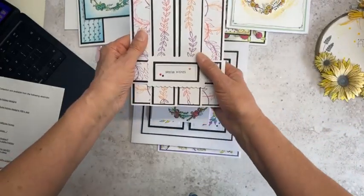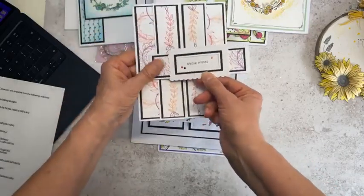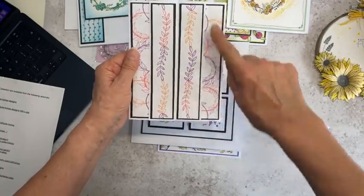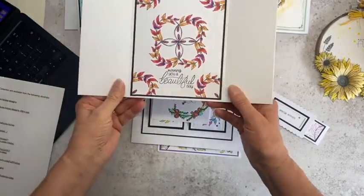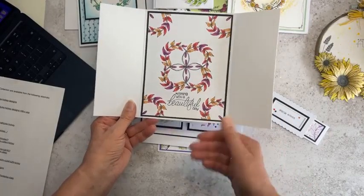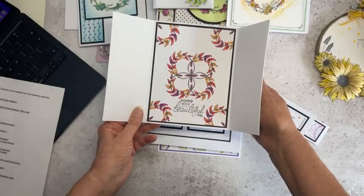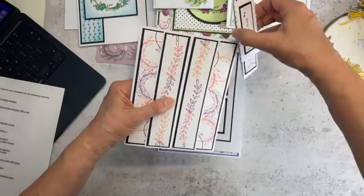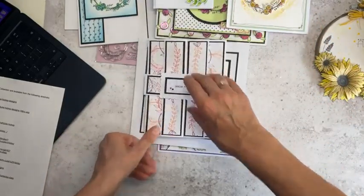And then this lovely one from Philippa, where she's used the dinky rectangle dies on her belly band, and she's used the leaves and the circular wreath. And then look at that on the inside. Isn't that beautiful? And I just love this stamp, wishing you a beautiful day. Mary's handwriting is just gorgeous. So the belly band goes back on.